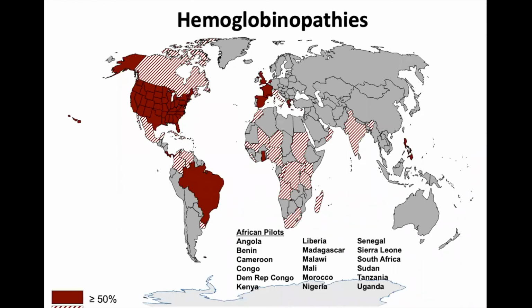Now, sickle cell disease occurs worldwide. This slide shows where there are full-grown sickle cell disease screening programs, and then scattered throughout, in the hashed areas, are where pilot programs are. We have affordable treatments now available that can prevent complications and lengthen the lives of those who have this condition beyond just penicillin prophylaxis.